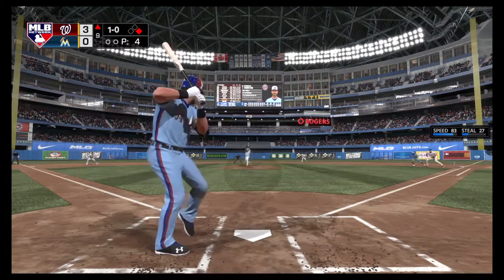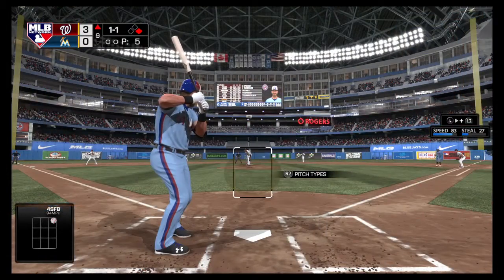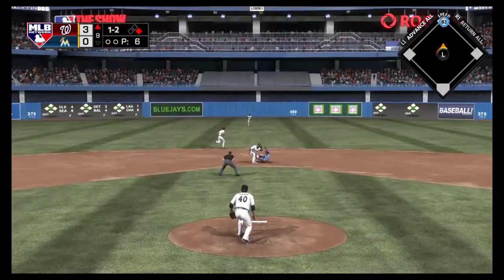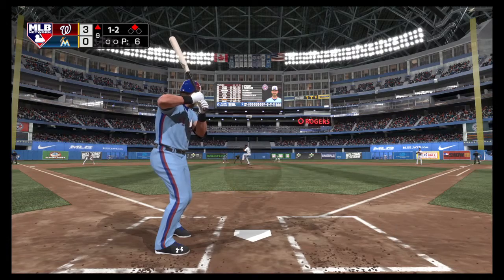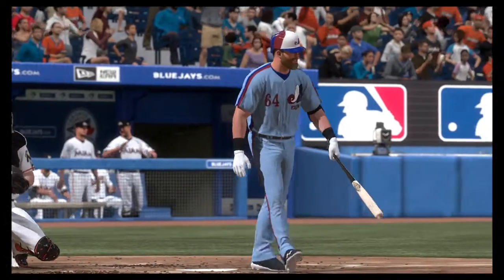The 1-0 is laid off, but in there for strike 1. There goes Difo. Strike called. Now the throw down. And it's far too late as he steals second with ease. The 1-2. Swung on and missed. He got him on strikes.